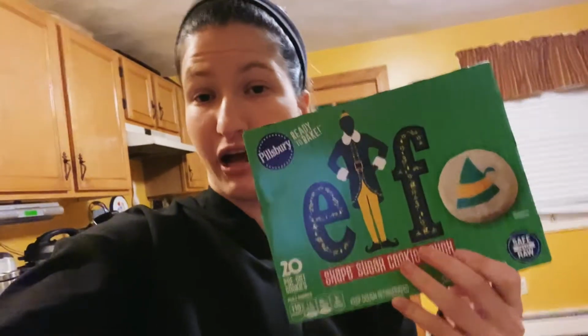Hi everyone, so today I'm going to be cooking with you all and we are going to be making these elf cookies, and these are the best cookies ever. If you haven't tried them, go try them now. They're probably all gonna sell out for the season because these elf ones always do, but I got them just in time.